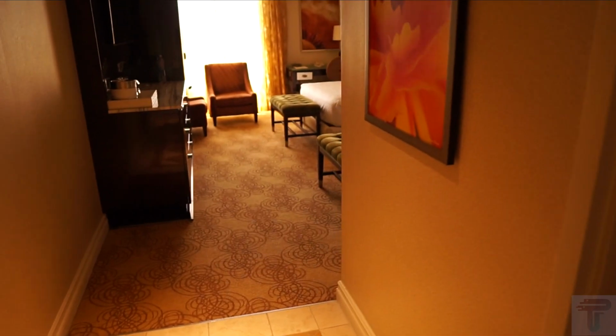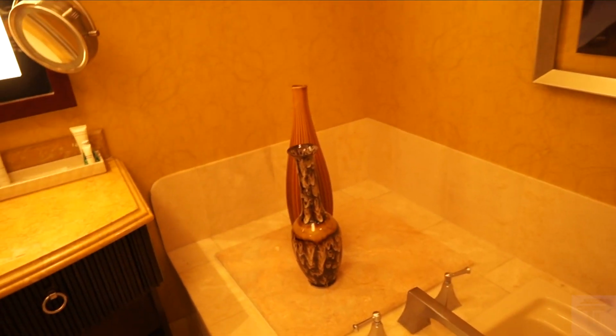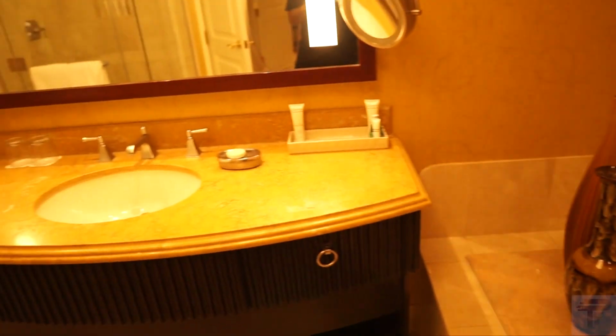So this is the entryway into the room. Going to the right, this is your bathroom. Let's get some light in here. Got a nice sized bathroom. Immediately walk into a soaking tub, so you've got plenty of space to kick back and relax in the tub. A couple decor items there.